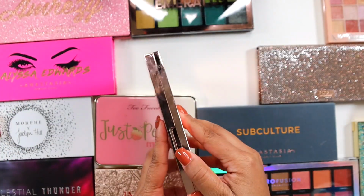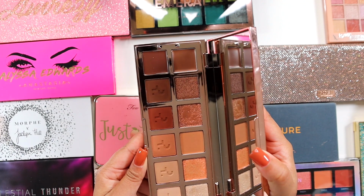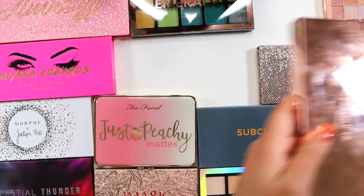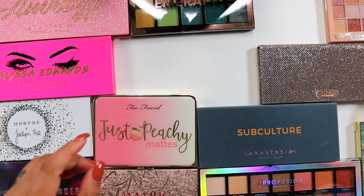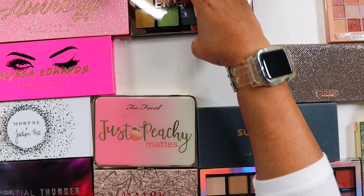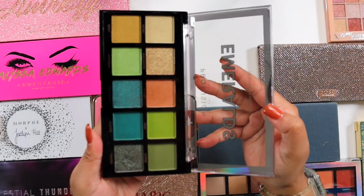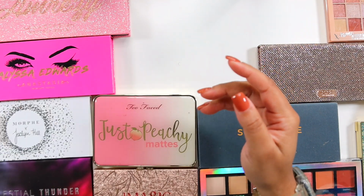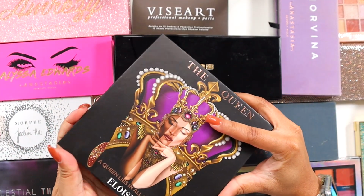Patrick Ta. This is a really cute palette, and I don't know that I'm ready to give this one up yet. So we keep her. I can't keep too many neutral palettes though. I feel like I don't want to start keeping too many neutral palettes, but I want that one. This Profusion Emeralds palette, again, super cute palette, but we're not going to keep it. I don't even know what this is, but I feel like I don't want it. The Queen, what is this?